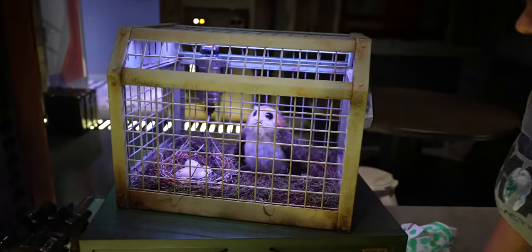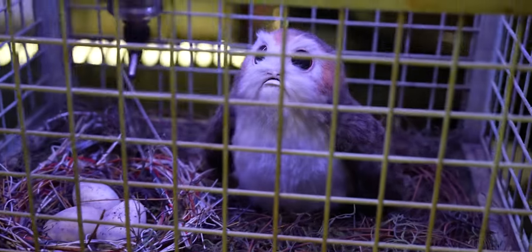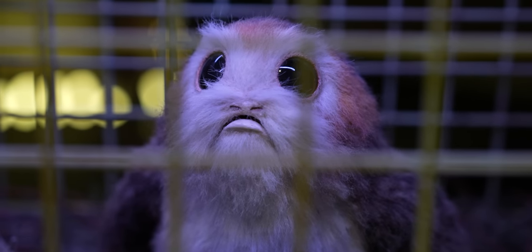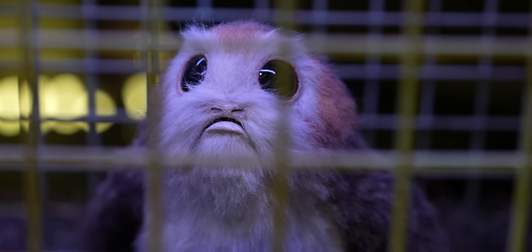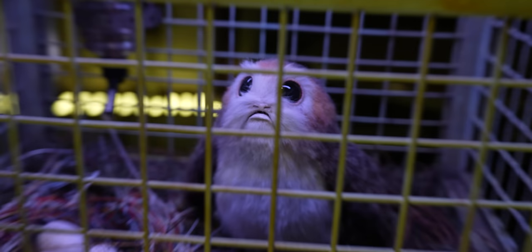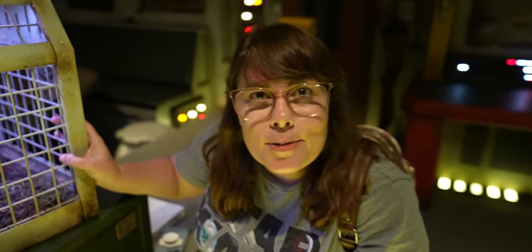Huh. The moment you've been waiting for this entire time. This is the thing I was most excited to see. Oh! Look at him! Look at his teeth! Looks so much like Pixar! Okay, I'm sorry. We're being too loud, we're disturbing him.